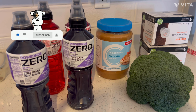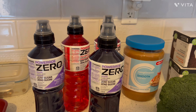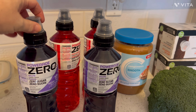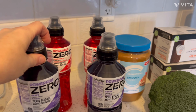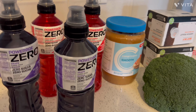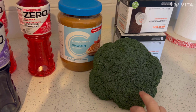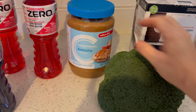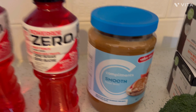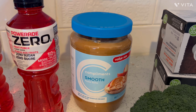Okay, I went to Freshco, grabbed a couple of things. I didn't realize that we were just about out of Powerade. I get this because my blood pressure drops, and I find that having Gatorade or Powerade helps my blood pressure get back up so I don't get dizzy or faint. I got a head of broccoli because I want to make a soup. That was $1.88 a pound. I got some peanut butter because we're about out, and it's a nice large value size one for $8.99.